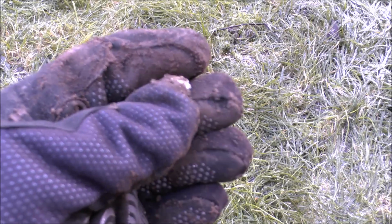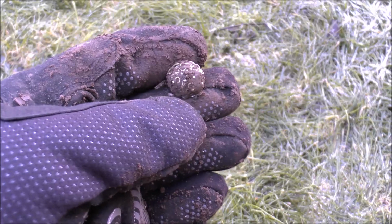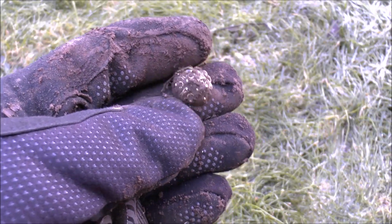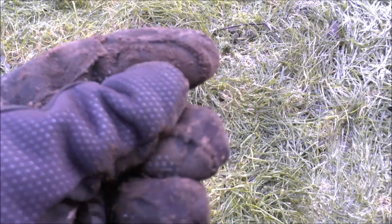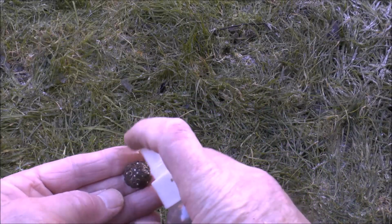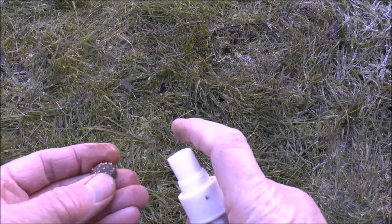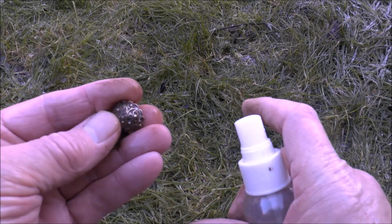Right, well, this is the find, and as I said, when I first dug it up I thought it was a small fancy button, but looking at it more closely I think now it's probably some sort of brooch. In fact, just give me a second, I'm going to take my glove off and give it a spray. Anyway, there it is, my friends. And what a fantastic design. Just look at that, it's absolutely stunning.